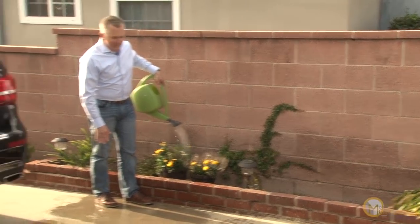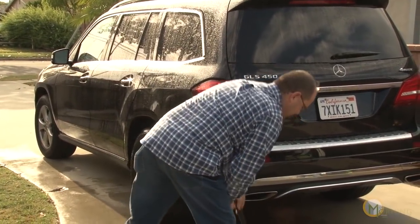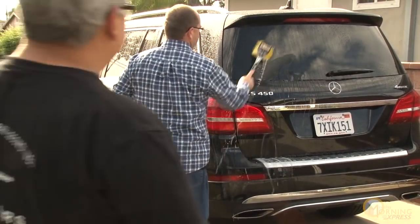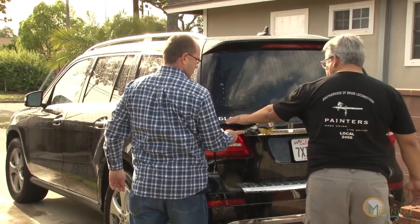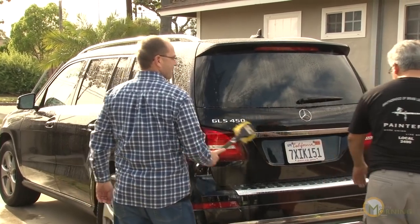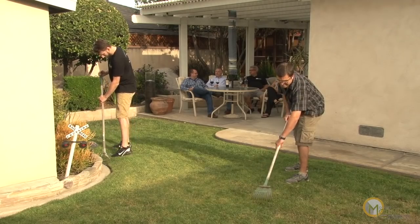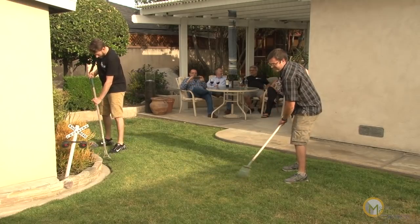Hey, dude, watch where you're spraying. Hey, knock it off. I gotta do this job myself. Taking all day cleaning his cars. Man, why couldn't you have a smaller car? Be sure to get underneath here. Last time, get it really good around. You should have thought of this sooner, Roland. Yeah, look at these guys, still helping out. Yeah, we're doing it right.